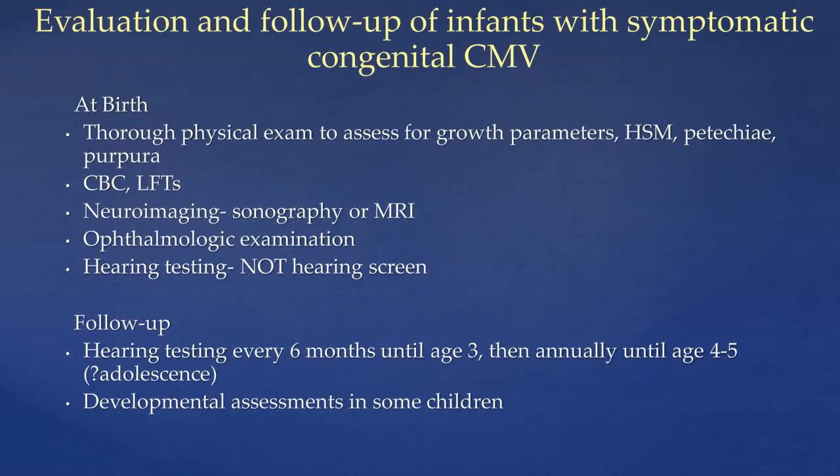So for the last few slides, I'm going to discuss evaluation and follow-up of infants with congenital CMV. And this is something that's not been published by a consensus group. It was not in the consensus document that I just discussed. And this is how we personally at UAB, at my institution, evaluate infants. This is sort of our standard of care.